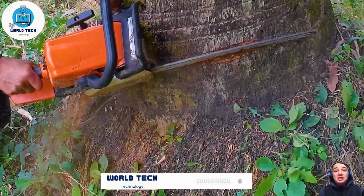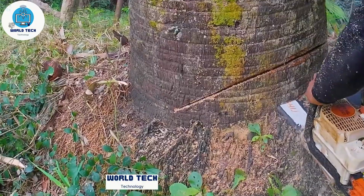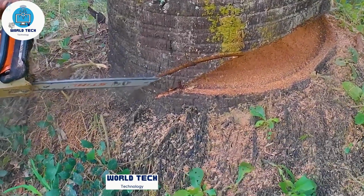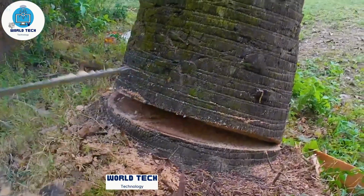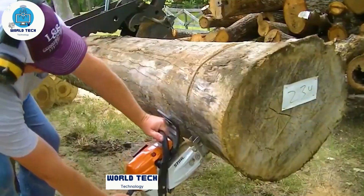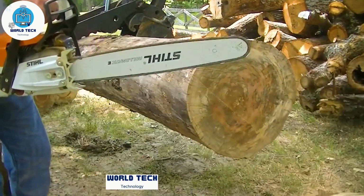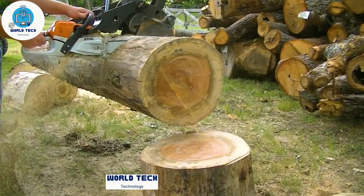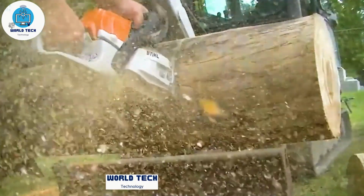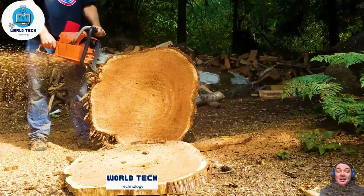This type of palm tree is easy to cut through, but it is very large and requires saws of that length to be cut. The length of this saw is about 1.5 m. Only this can meet the task of cutting such large logs.